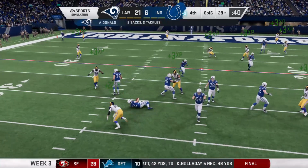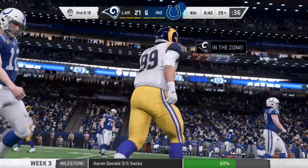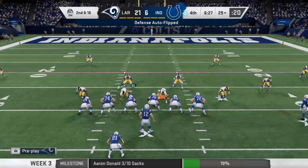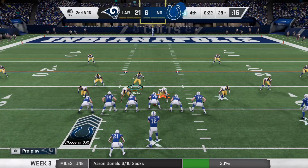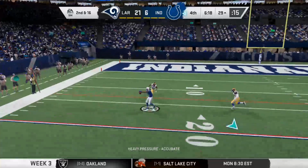And there's always a lot of pressure. Under pressure. Nice. And he'll go down. Sacked back in the end zone. Aaron Donald, his second sack of the night. The amount of sacks that they've absorbed in this game is absolutely extraordinary. Let's just face it, this offensive line flat out cannot handle this pass rush. It's been demonstrated time and time again.